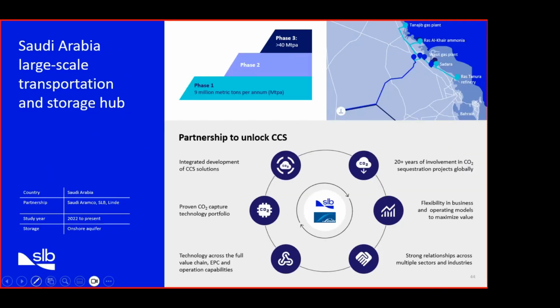Now, one of our larger scale partnerships is in Saudi Arabia. It's with Saudi Aramco, ourselves and Linde. And this is a large hub scale project to actually decarbonize a huge region in Saudi Arabia. We're hoping for eventual scale up of over 40 million tons per year of CO2 storage, which would make it the single biggest project globally.